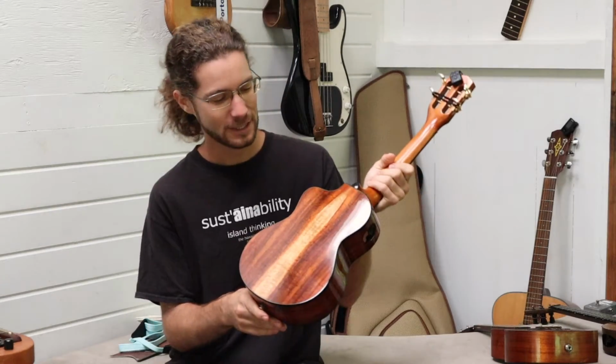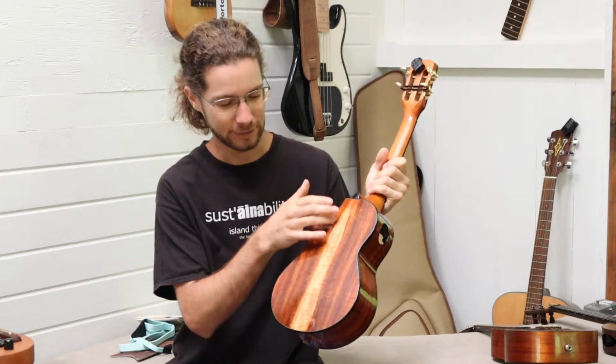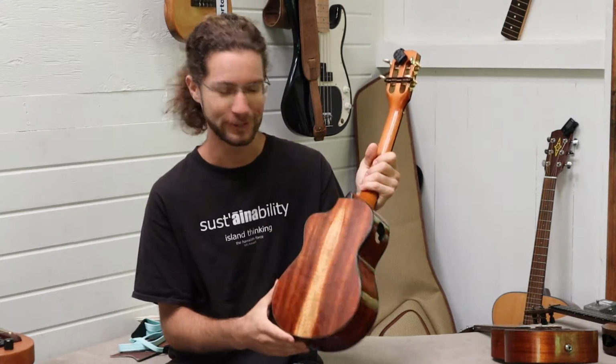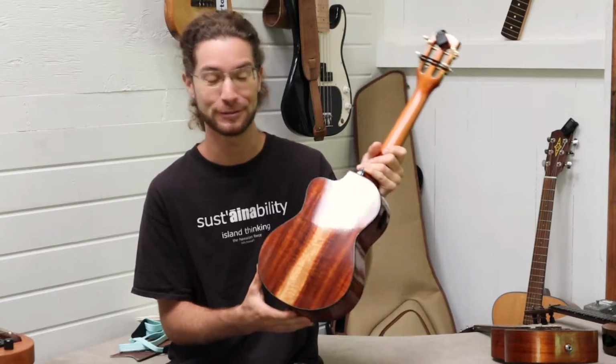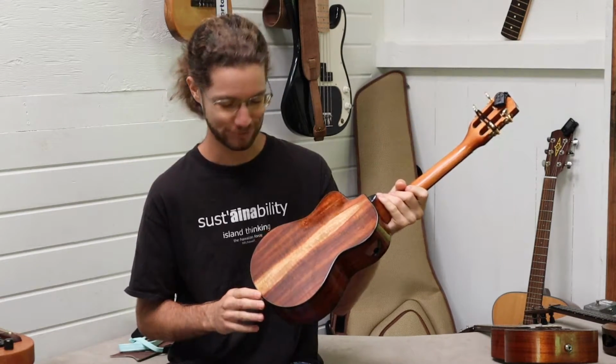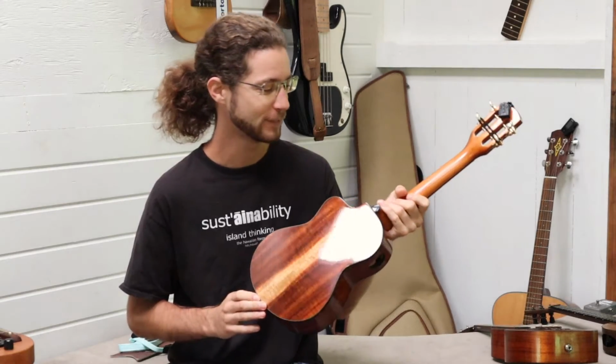But it's koa back and sides. It's actually like the sapwood koa or the heartwood. I think it's the one on the edge of the tree. I'm not sure. But it's the same wood that he used to make the cabinets in his house before realizing that he could probably build some nice instruments with that same wood.